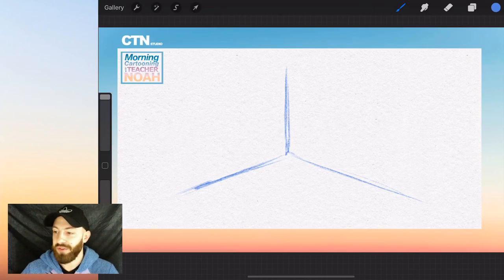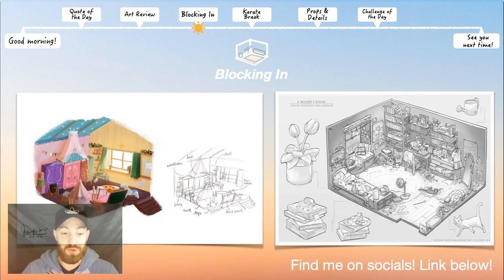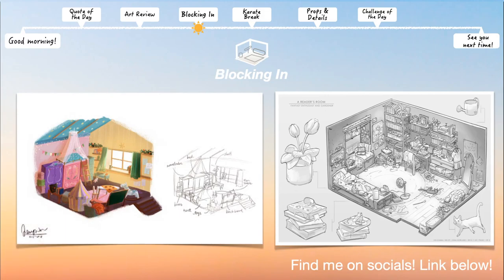Okay, so what we're doing right now, and if you just want to look right here, we're going to make these rooms, and we're going to draw your own room, though, but with a cutout view. And this is a really cool job to have as an artist. It's called layout design and also prop design. There are jobs for people that just really like to draw objects. Maybe they don't like drawing people as much.